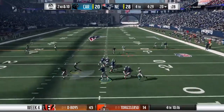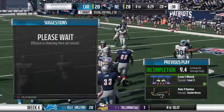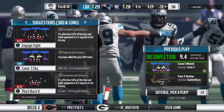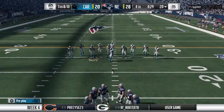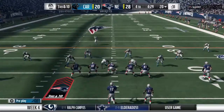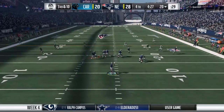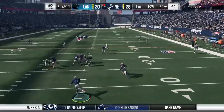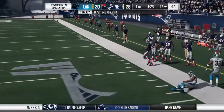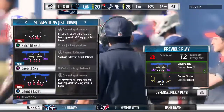Brady will try again on 2nd down. And this is incomplete. Let's face it, you can run the route tree as many times as you want, get in sync, practice it, do all those things. But once you get to game speed, it doesn't always time up quite that well. That one goes incomplete. Throwing is Brady on 3rd down. And he'll be out of bounds up past the 45. A good pickup there, 26 yards.